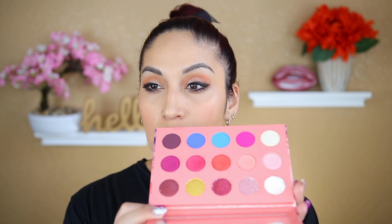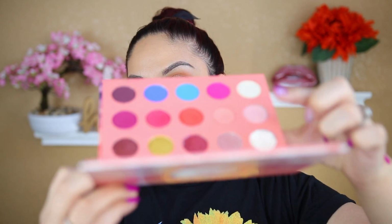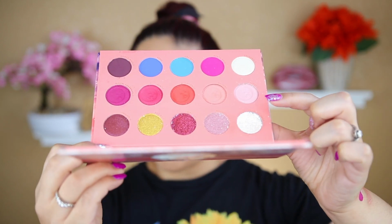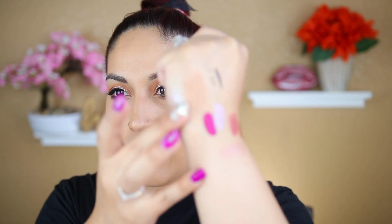Next up, I loved this Strawberry Dream palette. This is beautiful. I loved the looks every time I used this. One in particular, I used the berry shades in here, and then I also used this shade down here. I received mine broken. This looks white, but it reflects blue and pink. Let me show you guys. Look at this.